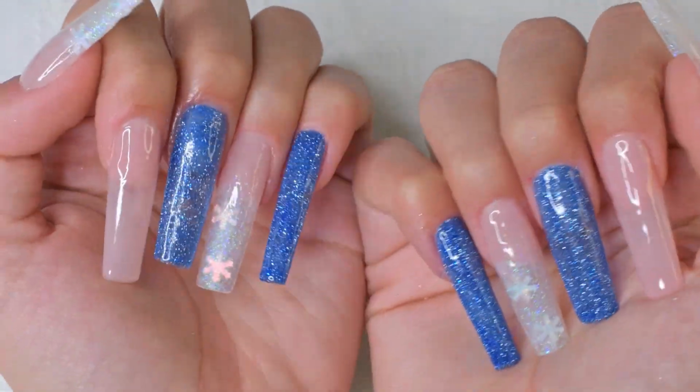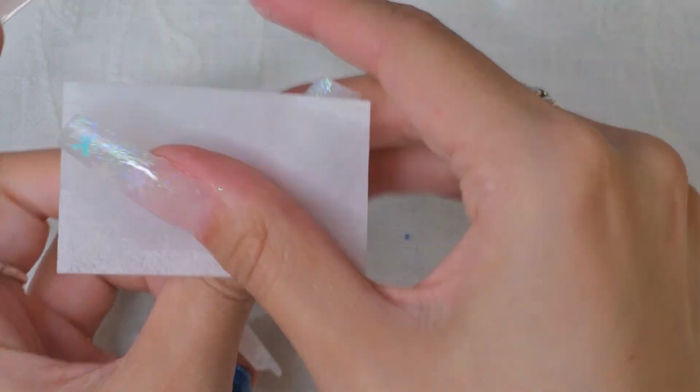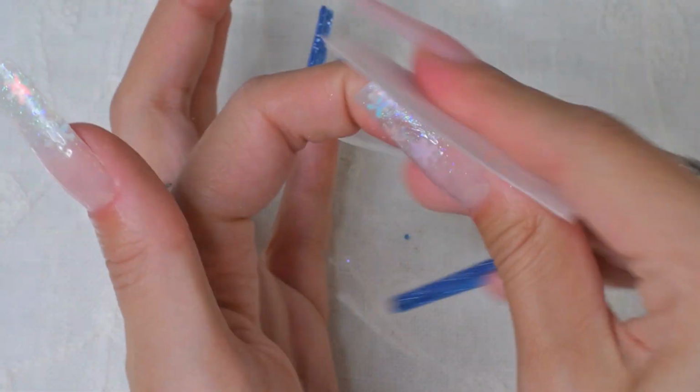I gave everything a nice long 60-second cure. So I'm just gonna wipe them all off with some alcohol to get rid of any stickiness, so that it's a little bit easier to do any nail art on top.